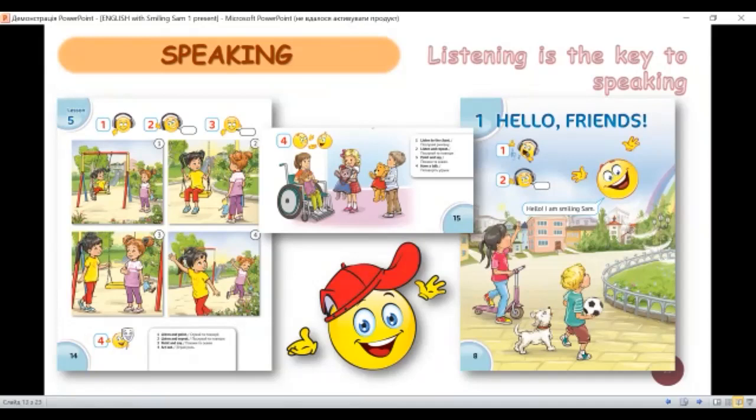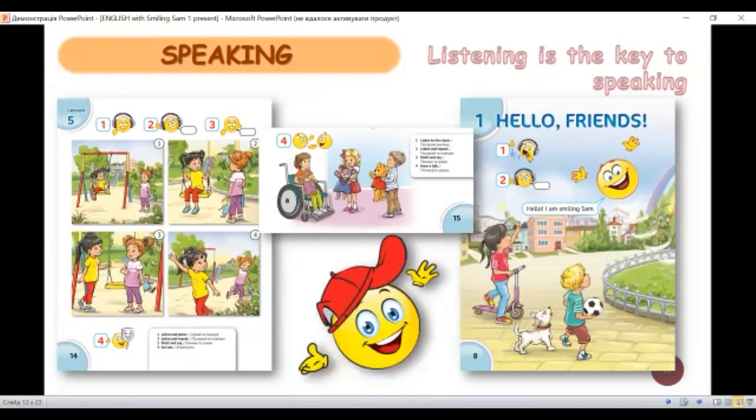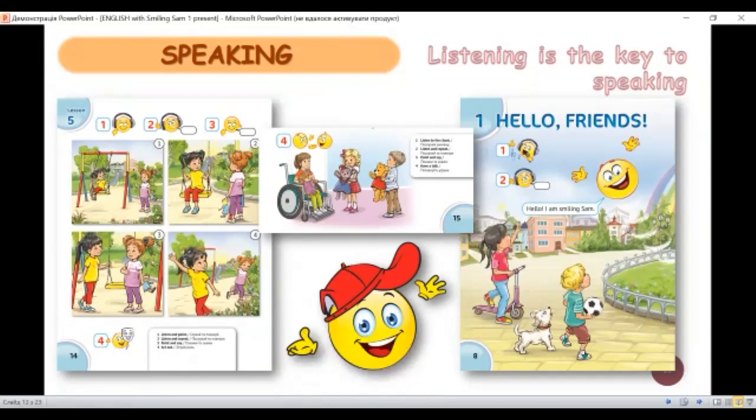Listening is the key to speaking, and the more the children are exposed to the language, the quicker they will start speaking. Children will enjoy interacting with Smiling Sam, and they will find him less intimidating than the teacher. Use Smiling Sam puppet to practice dialogues and role plays. Use Smiling Sam also to praise the children. They will like it when Smiling Sam shakes their hand for a job well done.